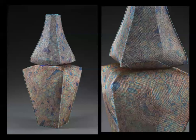I've made various stainless steel vessel pieces. And this one is called Primordial Vessel, and it was exhibited at the Art in the Embassy program in Albania.